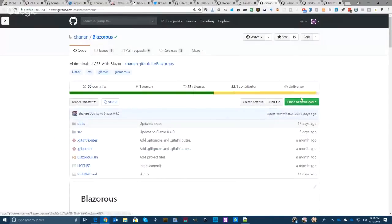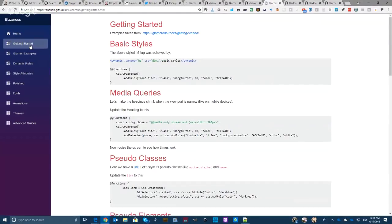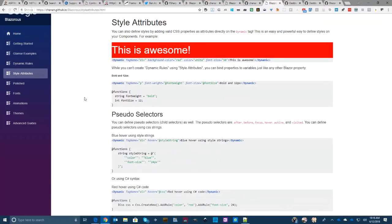Okay, another. Oh, go ahead. You got it. Keep going. All right. So the next one is Blazorous. I'm going to learn from my lesson on the previous and go straight to his cool site here. So this is Maintainable CSS with Blazor. So honestly, I just learned about this right before the call. I guess the idea here is this is like a fluent interface for creating CSS. Does that sound right? Looks like it. Yeah, looks like it, huh? Okay, so cool.